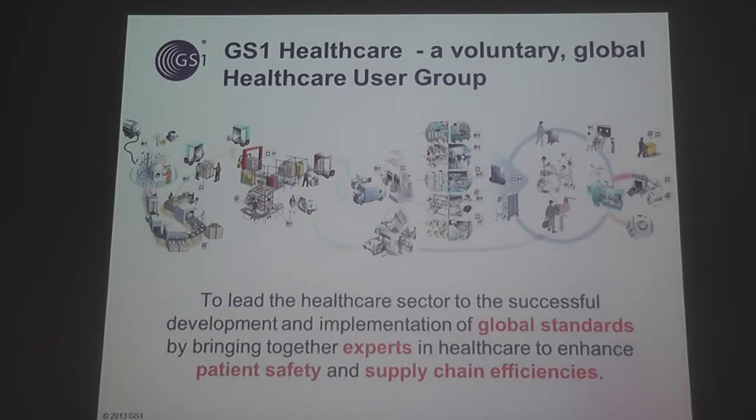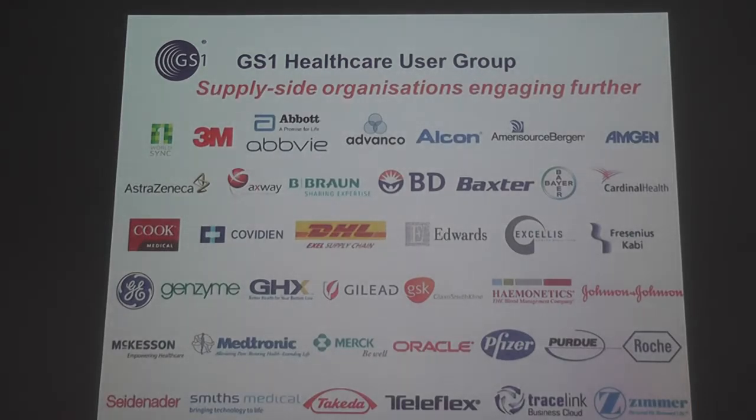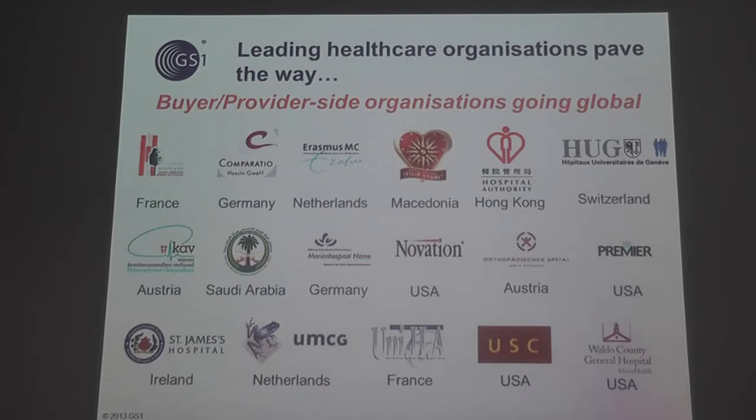We have created already 8 years ago a global user group, GS1 Healthcare, which is composed of all the stakeholders in the supply chain. And you can see here that our mission is really improving patient safety, and we believe that with that we will also improve supply chain efficiency. Major stakeholders are working with us on global level, as you can see here, on the pharmaceutical as well as on the medical device side. And they are working to develop global standards which can improve patient lives.